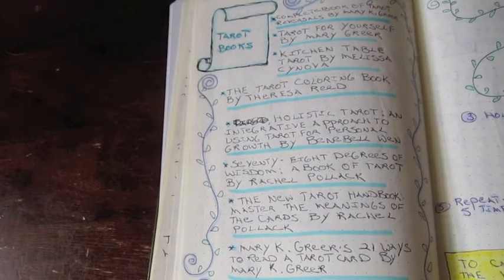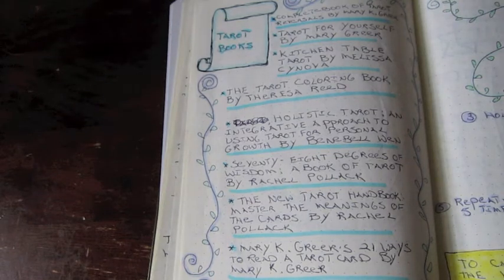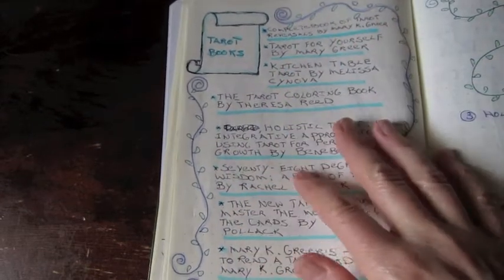I have an Etsy shop, and I have a business where I make herbal products. So I have a large printer that also does labels, and therefore I have the ability to turn most things into stickers. So I turned all of my favorite tarot cards into stickers, so I can stick them wherever I want. I just put everything into it as I was learning, in no particular order. This is a list of tarot books.